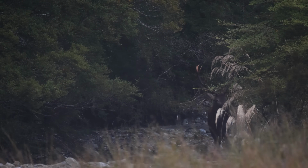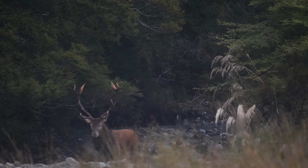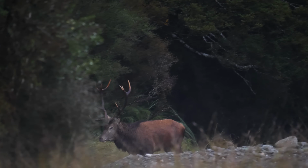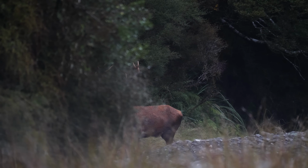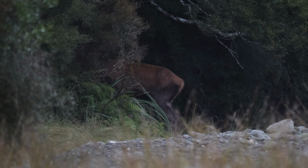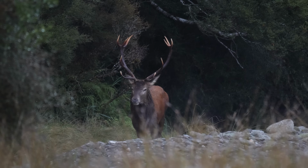There he is. Oh, he's a big stag. I just got to try and get the rifle high enough. I don't want to make a rushed bad shot. Oh man, just too low. Looks like he's going to come back out. I'm just too low.